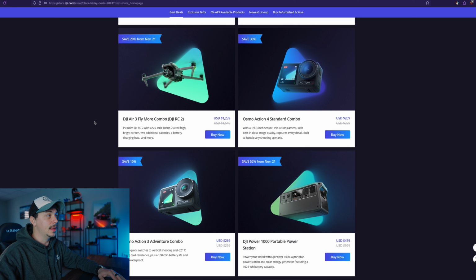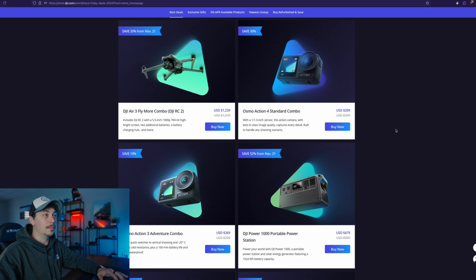Then we have the Osmo Action 4 standard combo, which means that it's just the camera, it's the basic combo, but it's still $200. It's 30% off for the Osmo Action 4. If you want an adventure combo, which is pretty much the Fly More kit but for action cameras, it comes with a few more batteries, a few more accessories.